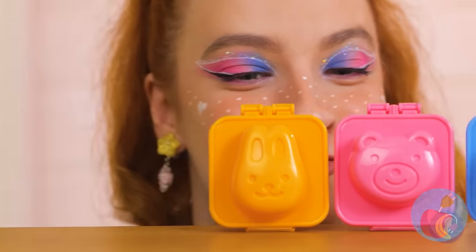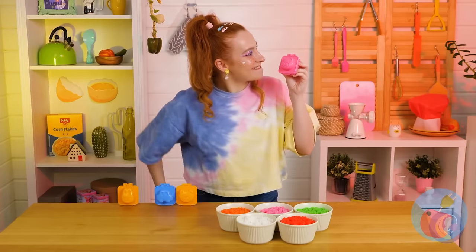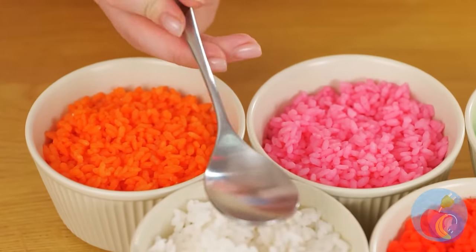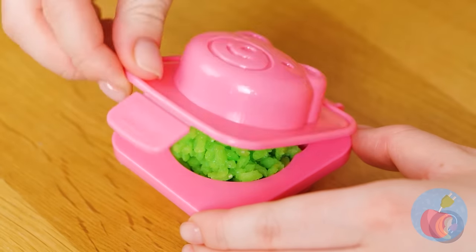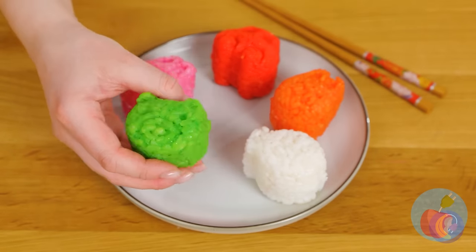Wow, these molds can help you make rice balls in cool shapes. Look at all the rice we have to choose from. Hope it's sticky. What cool shapes. Don't forget the fillings or toppings.